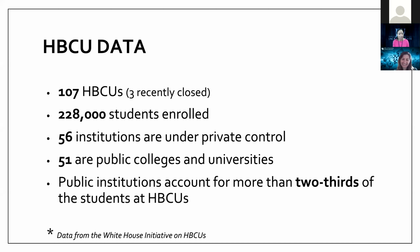So currently we have 104 HBCUs, 3 of them recently closed. We had 228 students enrolled. 56 institutions are under private control with 51 public colleges and universities. So these are dependent upon state funds. Jackson State is one of those institutions. And public institutions account for more than 2/3 of the students at HBCUs. And this is data from the White House Initiative on HBCUs.